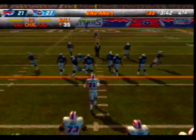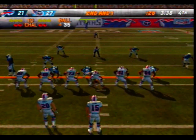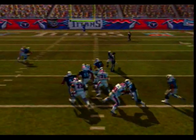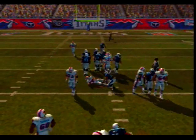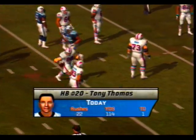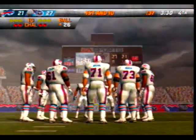Ball on the 35-yard line. Hey, watch that screen! Clear! We're talking about the tailback. Williams is there on the stop at the 26-yard line. Thomas picks up the first down. That's the second time on this drive he's been able to move the chains.